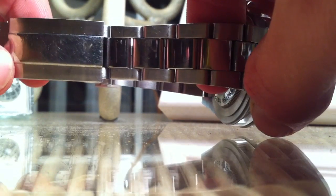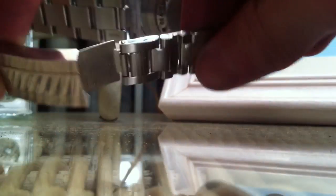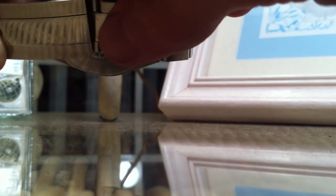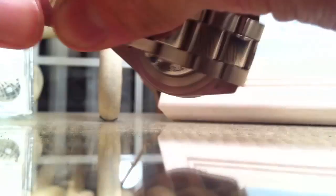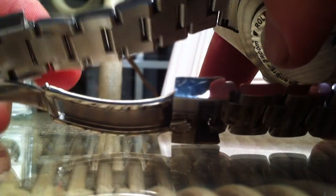There is a diver's extension here. The idea behind this is if you want to wear this with a wetsuit, you can actually come over here, push down on this here, pull it up, and then out. And you have about another inch of extension there to put it over a wetsuit. It would actually fit over that. Links on this, as well as the Yachtmaster 2, are screwed in, so they're real easy to replace. So just a higher quality way of doing things.